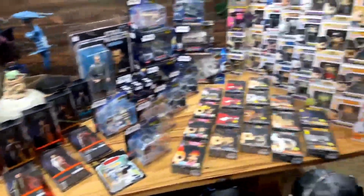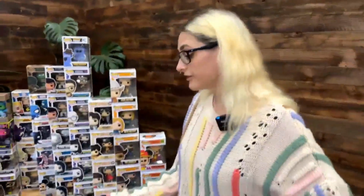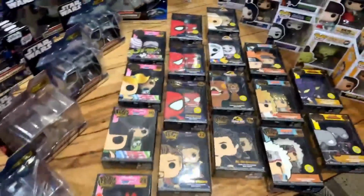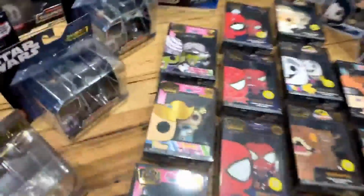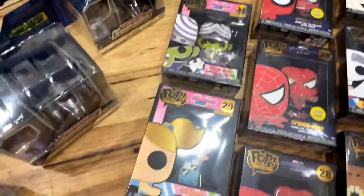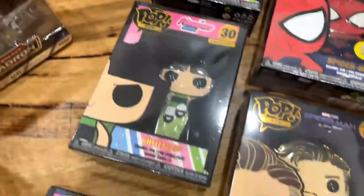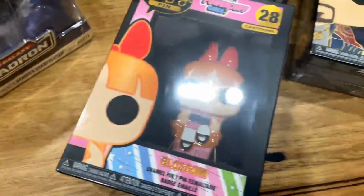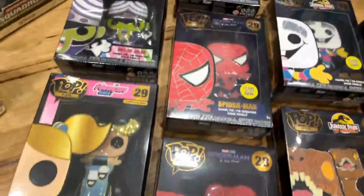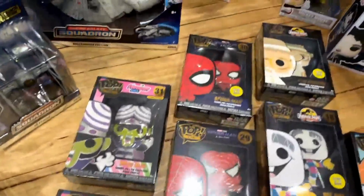Very cool. Let's touch on some Funko. We've got a lot of pins that have come in, which is pretty exciting. Pop pins. And some of them even glow in the dark, which is even cooler. We've got some Powerpuff Girls at the start there: Mojo Jojo, Bubbles, Buttercup, and Blossom. We also have some Spider-Man pins, which I'm pretty excited about, with Doctor Strange at the bottom here. Then we've got Spider-Man, and we've got Spider-Man. But which Spider-Man is the best Spider-Man?